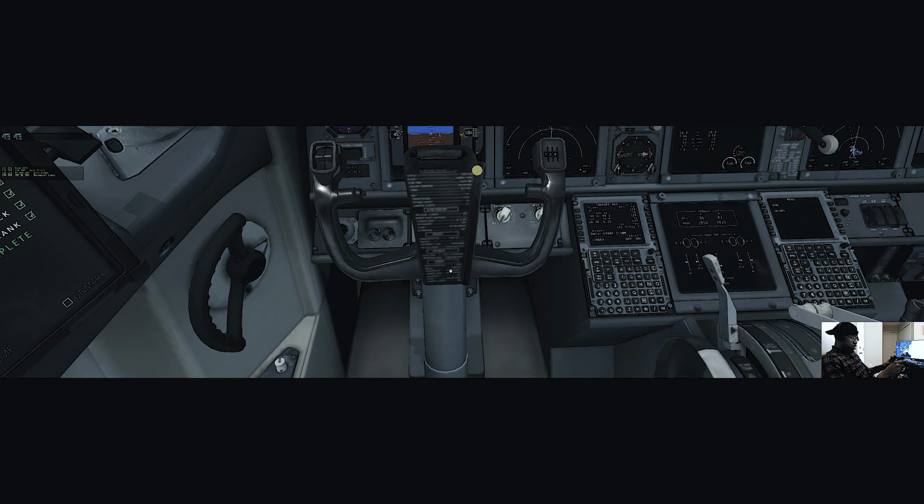Newark approach, United 4909 on the ground. Newark, looking for clearance to Toronto. United 4909, Newark departure, standby.